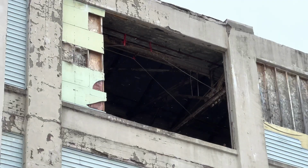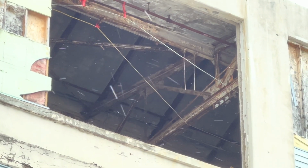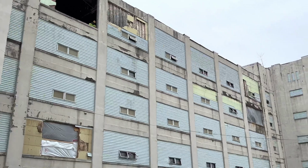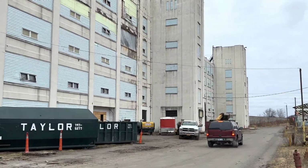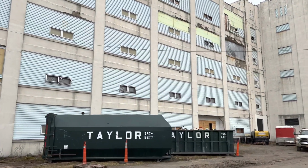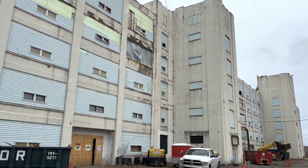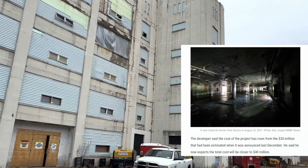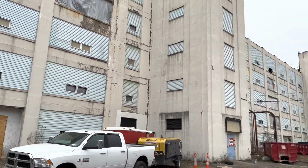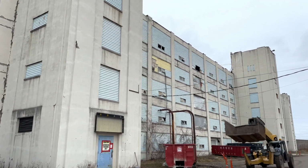Let's see if we can see in there really good. Wow, look at that steel. That's some pretty boss looking steel up there. I can't imagine. I think they said this is a $28 or $30 million project. I'll put the correct number in the video, but yeah, very interesting. I seem to remember reading that there's even going to be some commercial space in the building here, so that'll be interesting.